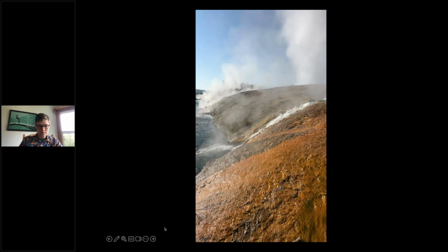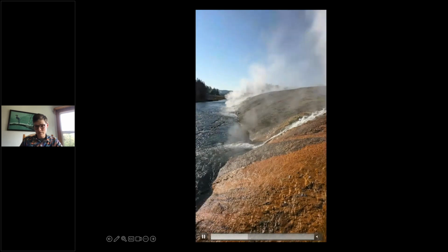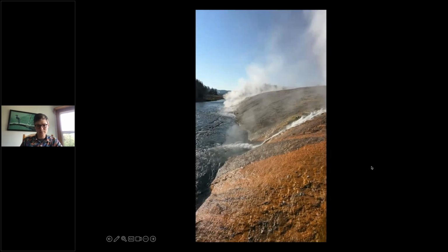Later on that morning, we made our way to Grand Prismatic, and Grand Prismatic is right on the Firehole River, and this little runoff from Grand Prismatic comes down into the river, and it's just really, really a stunning spot.